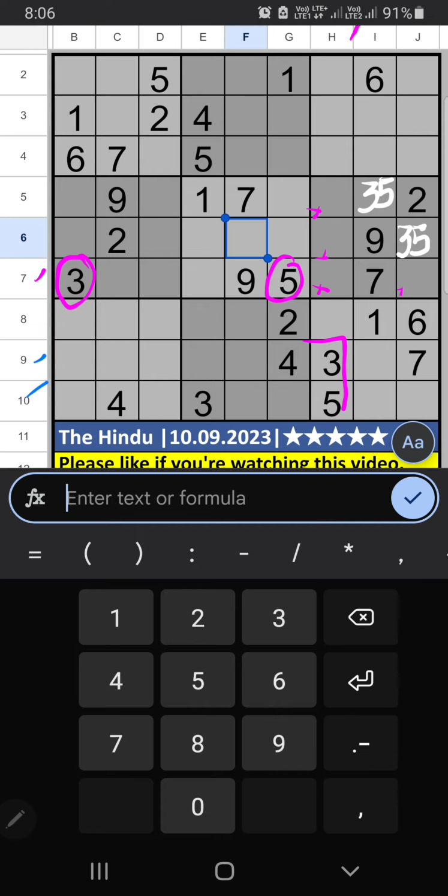9th row, 10th row, we have 4. So 4 can't come in these cells, then 4 is confirmed here. Column H, we have 4. So 4 can't come in these cells, then 4 is confirmed here. Column I, we have 9. So 9 can't come in these cells, then 9 is confirmed here.